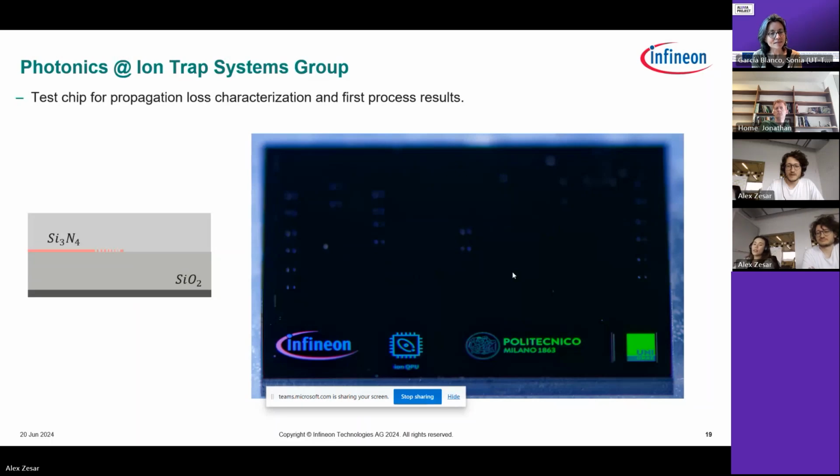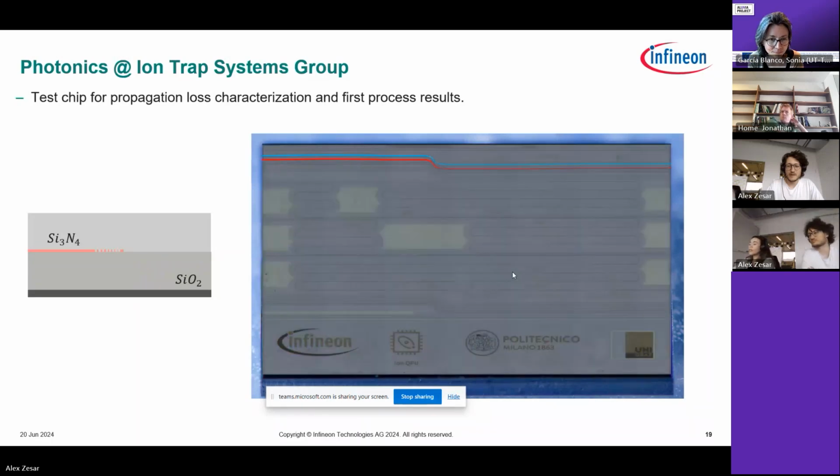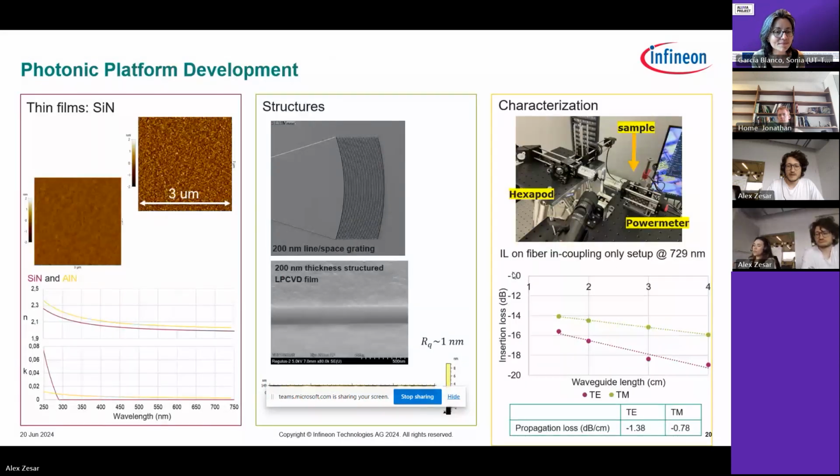And we see here some different characterization structures that we use for some first tests. And we optimized three different aspects of the platform development that we would like to share today.